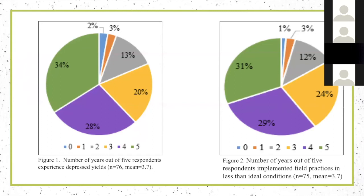And even though that data is not here, I'll share with you that 23% of the farmers said that they had complete crop failures 3 out of 5 years. And if you look at 3, 4, or 5 years and you put those numbers together, basically 35% of those farms were experiencing complete crop failure 3, 4, or 5 years. So that makes it really difficult to farm. And then you can see also that farmers are implementing practices in less than ideal conditions. And when we say less than ideal conditions, we're essentially saying, is the soil, should you not be on the soil? Should you not be working the soil?